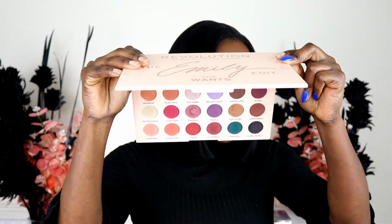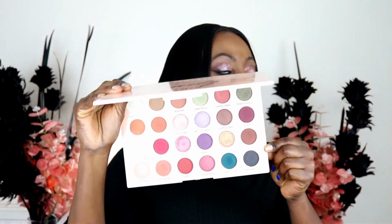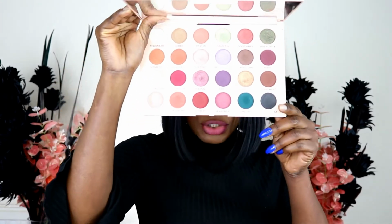I think it's one of their biggest collaboration palettes that they've got, and it was also the more expensive one. I don't think it was as much as £15, but it was definitely above £10. The other collaborations tend to be around £12 or £10, thereabouts, and more often than not, they're around £12. But yeah, you've got the collaboration, so you've got this.